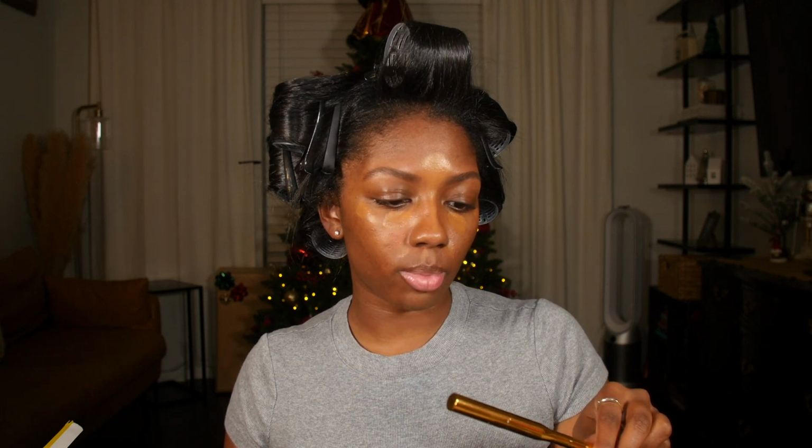Guys, my concealer, this is a Giorgio Armani Luminous Silk Concealer too, and I wear the shade number 10. And then for my brows, I just put on the Velour Fluff and Brow Pencil, and I don't know what shade this is, dark brown.